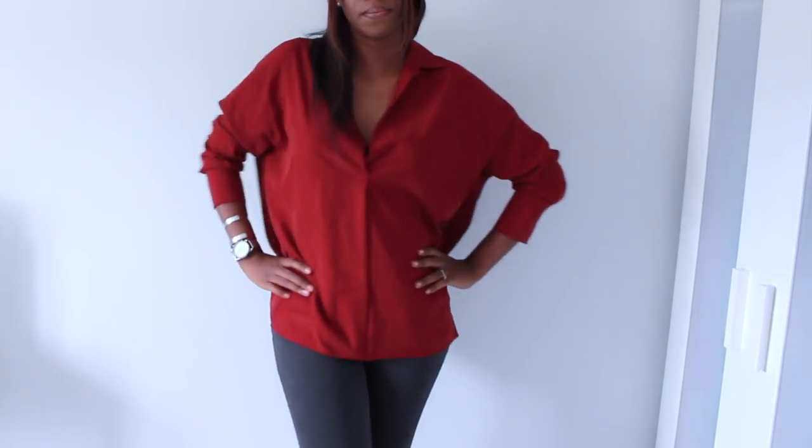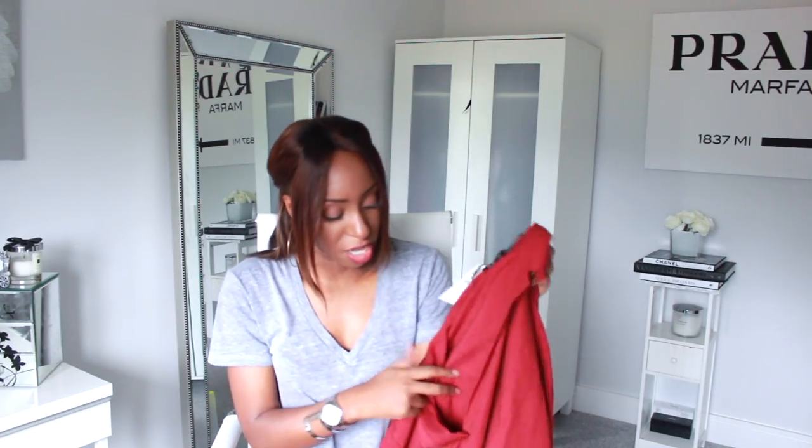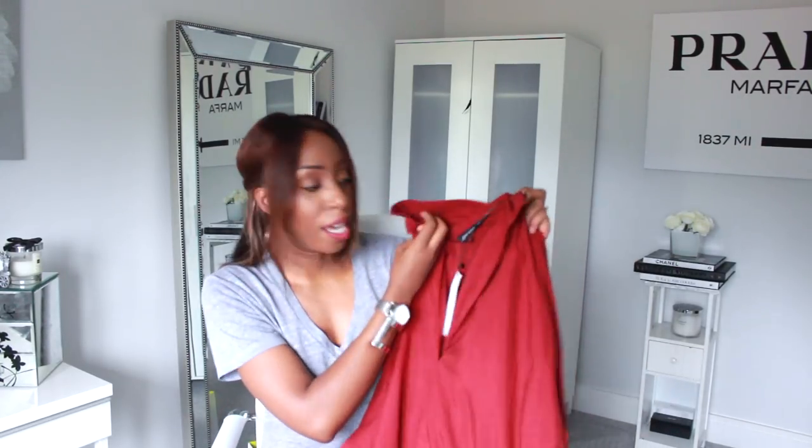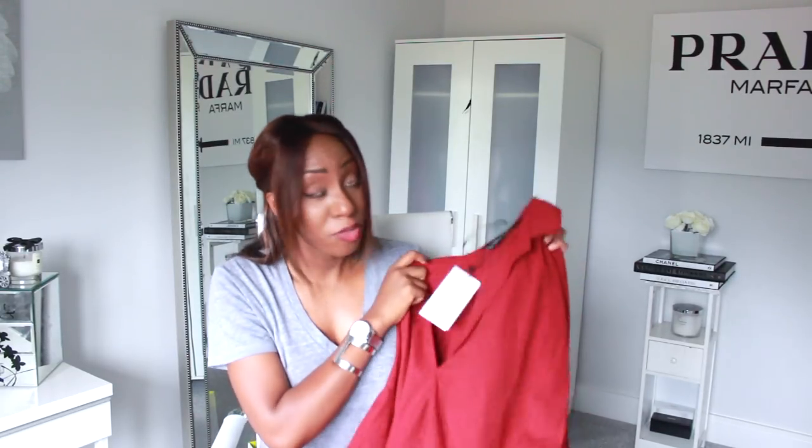It's very low cut, so if you're not comfortable with showing more cleavage, you're going to need a safety pin with this one. But it's a really, really gorgeous color, and it would complement you if you have the same skin tone as me. So really love that.